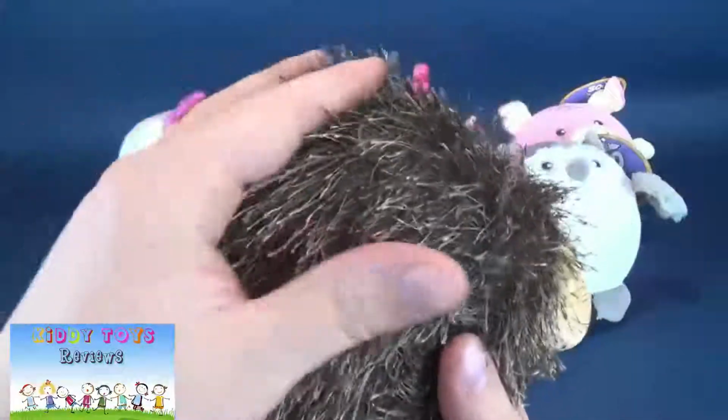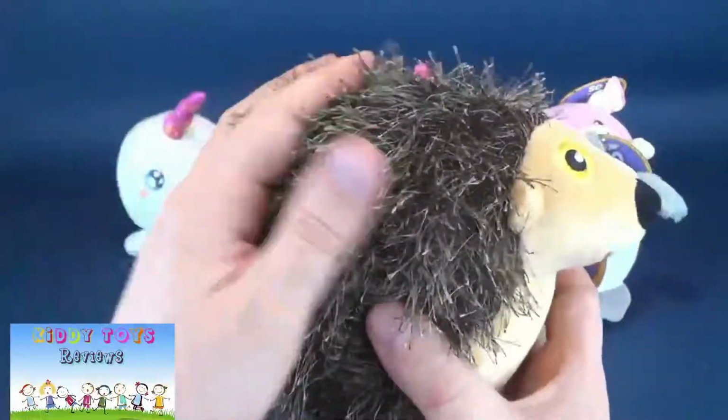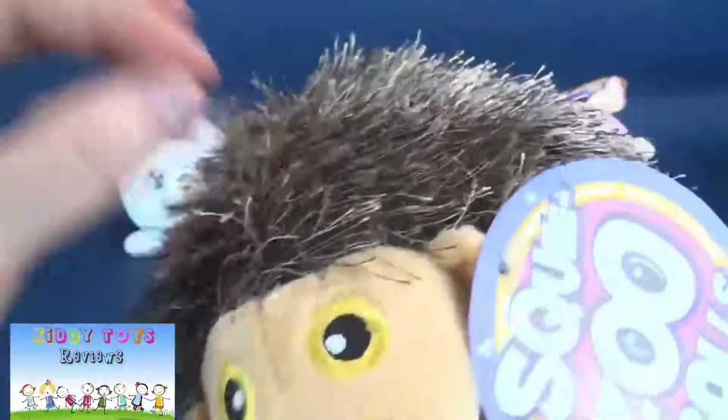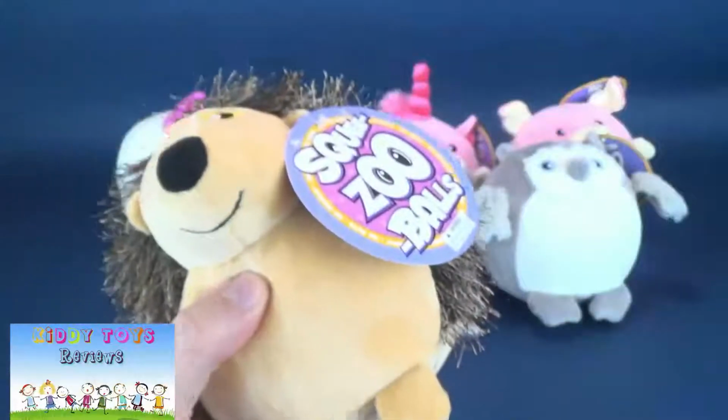But rest assured that the quills aren't... Ow! No, don't worry, they're not actually. I shouldn't joke about that. But they are very soft. The little strandlets of hair there, little quills, I guess. And they seem to all have smiley faces on them.